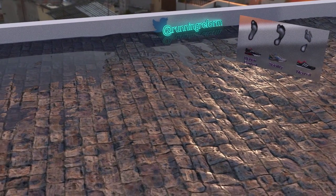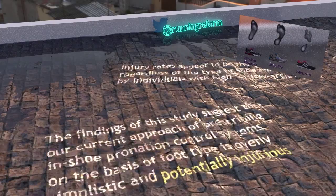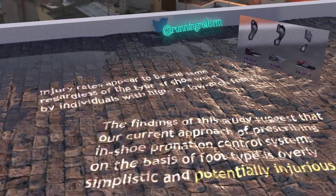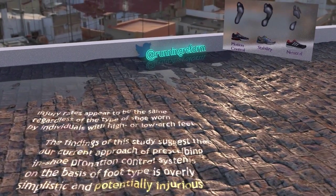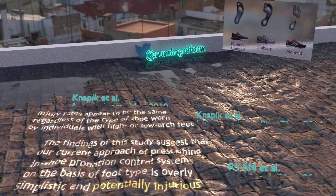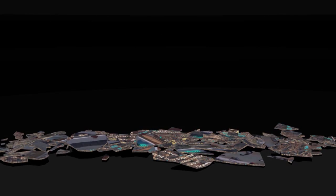Research studies investigating this practice have found that if a shoe is prescribed based on arch height, runners are just as, if not more, injured than runners who are given a random shoe type. Based on these studies, we can conclude that the practice of prescribing a shoe based on the shape of your foot falls apart when put under investigation.